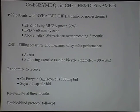22 patients with advanced heart failure. Their average ejection fraction is 26%. Remember, normal's 50. Their left ventricles were dilated, and they had stable readings, and you do a right heart catheterization. Remember we talked about if I don't know whether you're wet or dry, I'll do a right heart cath going through the vein in the groin.